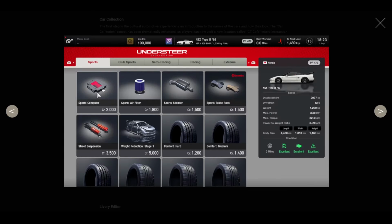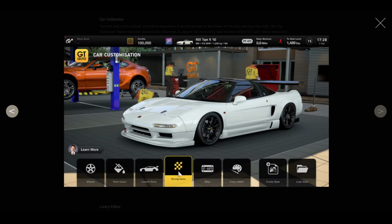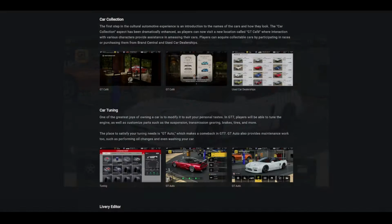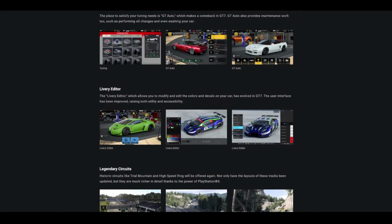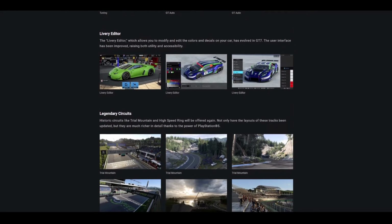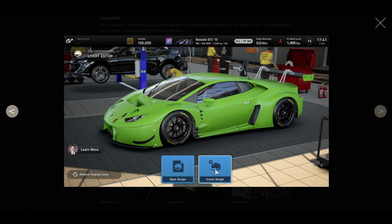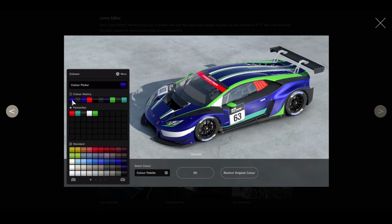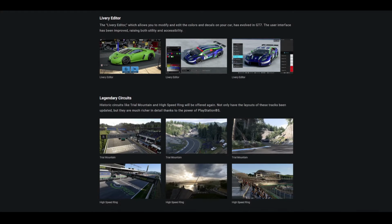Car tuning is back and looks to be expanded on. It'll be interesting to see to what extent this impacts online play, but at least for the career mode, buying an old 90s dinger and tuning it up as you progress will be as possible as it was in the previous Gran Turismos. On top of this, one of the standout features from GT Sport has been carried over into GT7. The livery editor was already a very good feature in GT Sport, so even if only little improvements are made, this is still going to go down well for those that are big on customizing their rides.